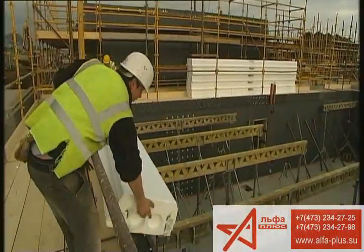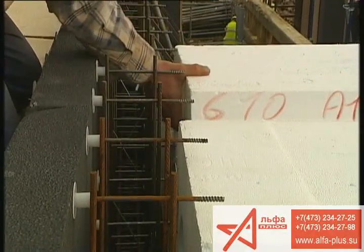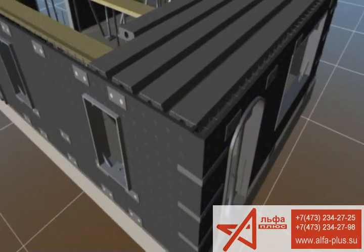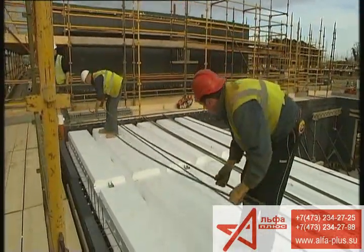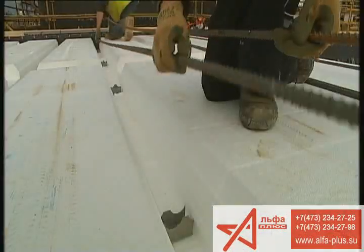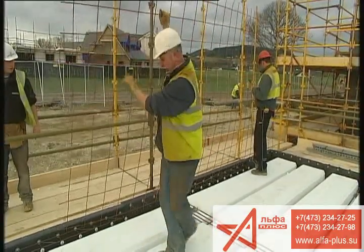If required, pre-cut Eurozone floor panels are propped into position using acro props or any other propping system. Reinforcing steel as per the engineer's specification is inserted. Continuous spans of 9 meters or more are achievable depending on which type of panel is used.